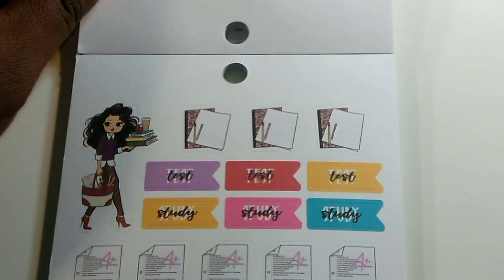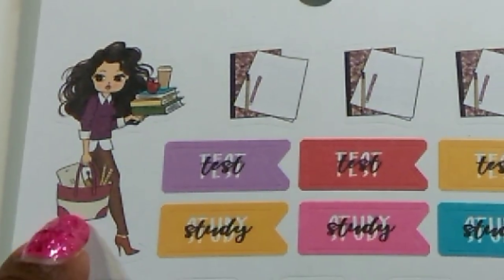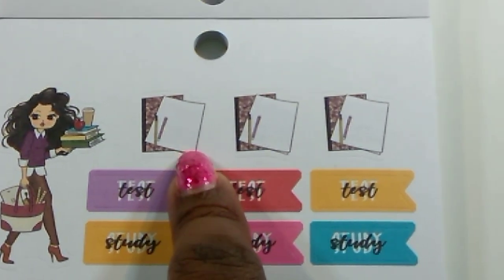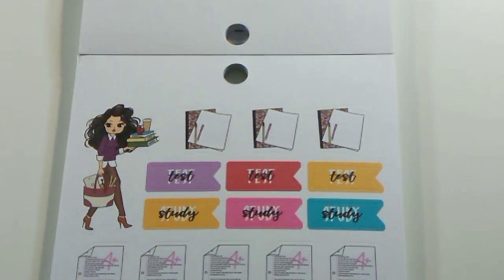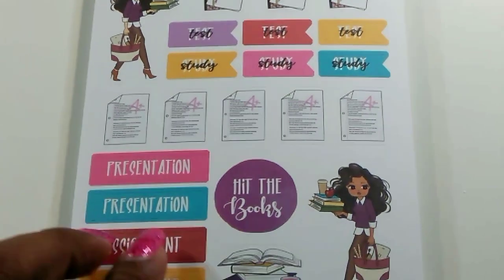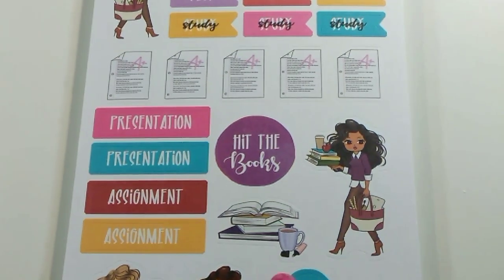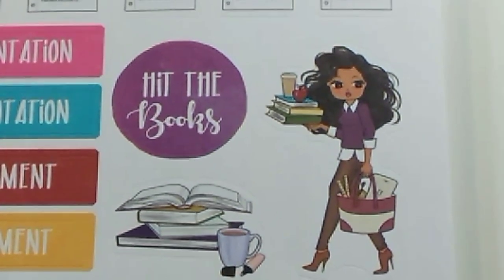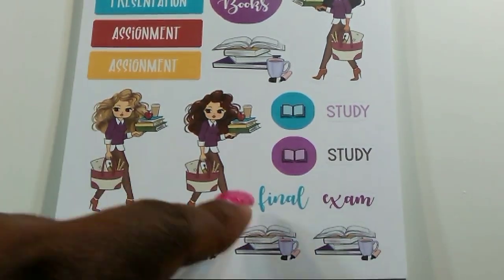Oh, if you're a student, here you go. But even with this, this one could still be work related, but it's student oriented. So you have your composition book, your papers, pen and pencil, tests, flags, study flags. Yes, honey, declare that you already have your A+. Presentations. Assignment, hit the books, love that. Books, coffee, highlighter, so cute, open highlighter, study, final exam. Yep, these stickers I could still use.